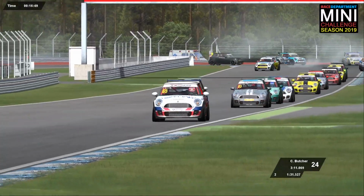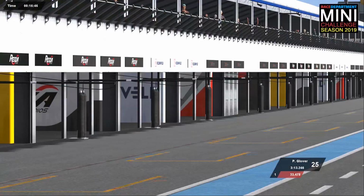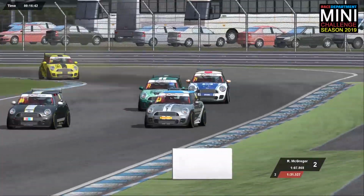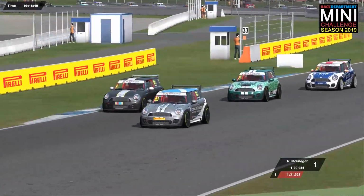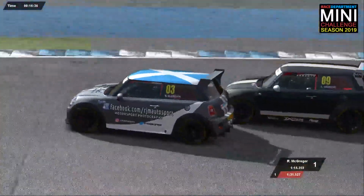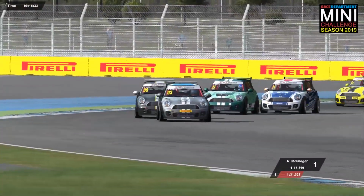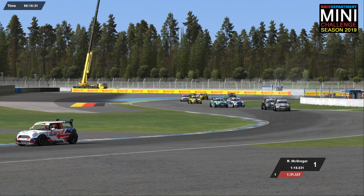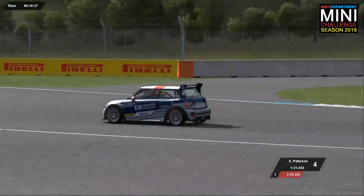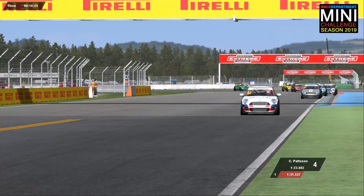Chris Shepherd on the right-hand side. Davy van der Veen has slid it out of the hairpin, but Chris Shepherd is still side-by-side with Ross McGregor for what is the lead in this race. Shepherd on the outside line, but he's braked a lot earlier. Almost contact as McGregor brakes a lot later and then suddenly slams on the brakes. But there he goes, and holding it through. Craig Patterson is trying to make a move on Perotti in third as well.